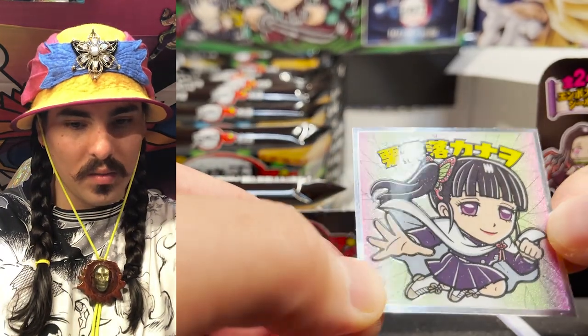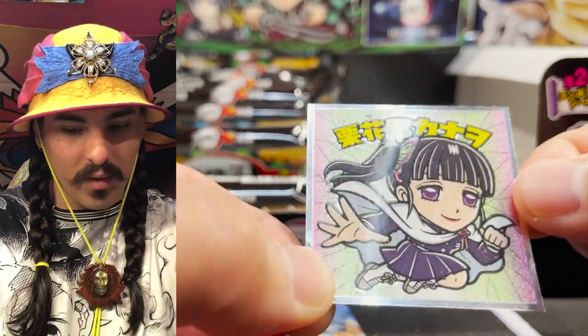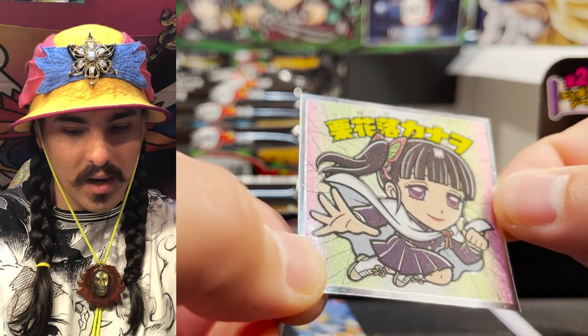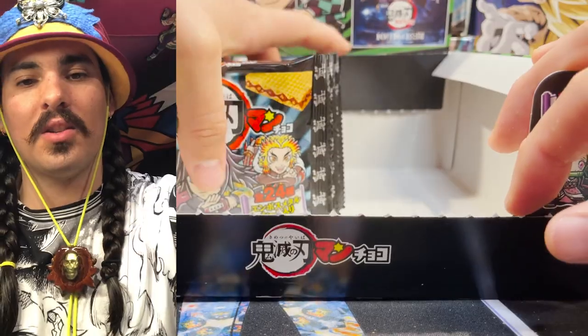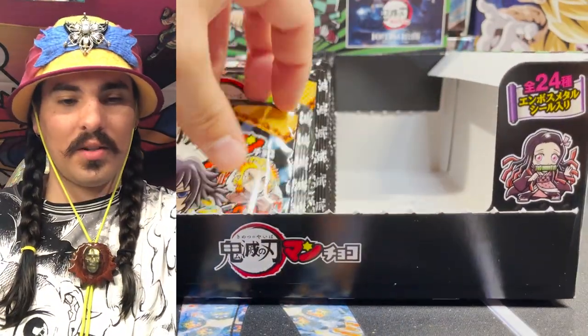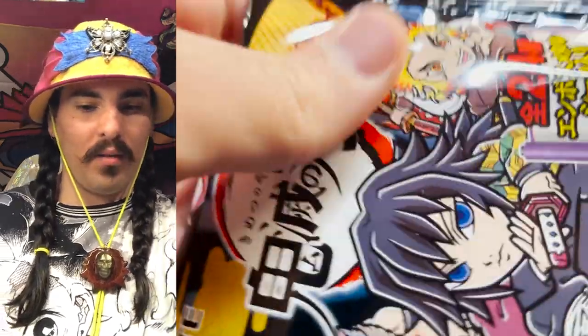Oh, this is cool. This is really cool art. I like the background too. I feel like the background really matches the character, and the way that it just shines and catches the light on that glitter. Bikkuriman stickers. A treat for your eyes and a treat for your stomach. That's a double win if you ask me.